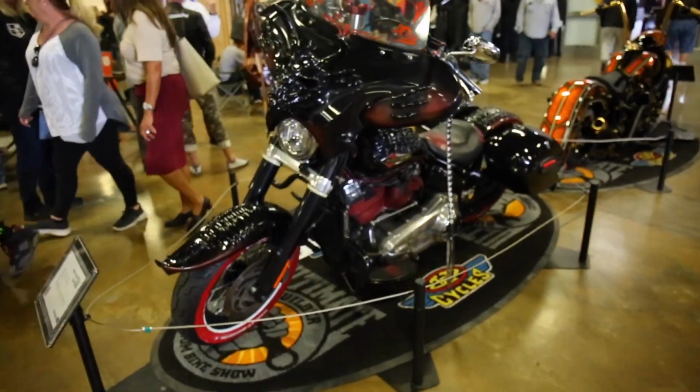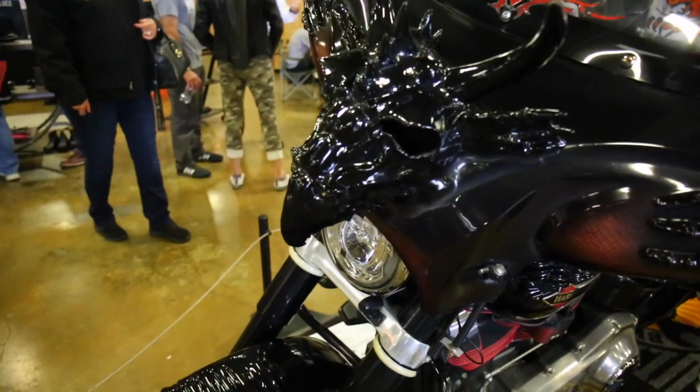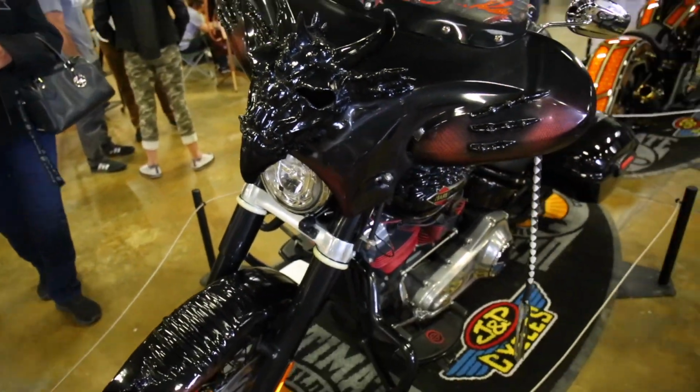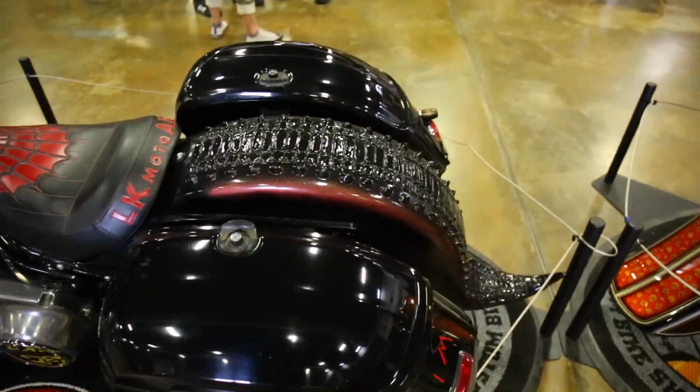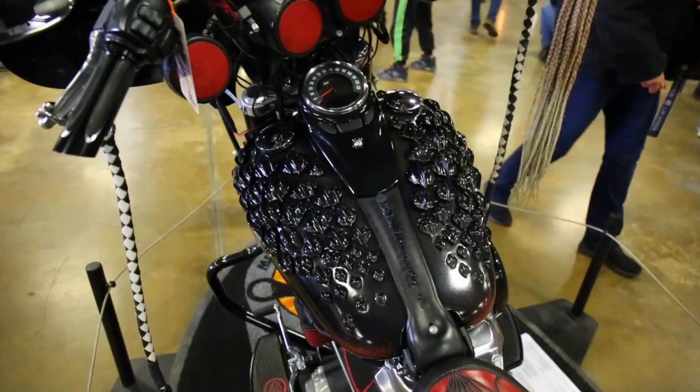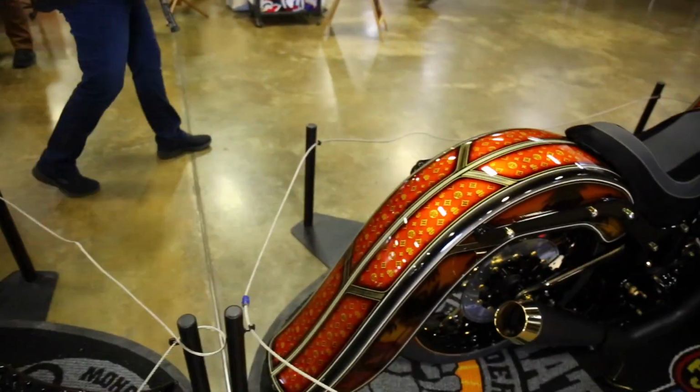Look at the custom work on this Harley right here. The devil skull coming out of the front fairing, the textured fenders. Even this, yeah, look at the seat right here, and the textured, oh, and the tail. Look at the tail right there. That's so cool. Would not want to get in a wreck on that thing or hit your chest on that.